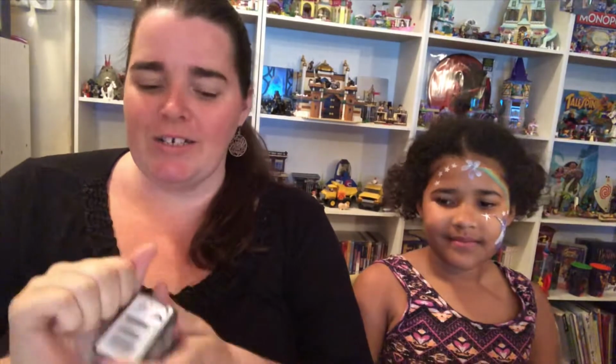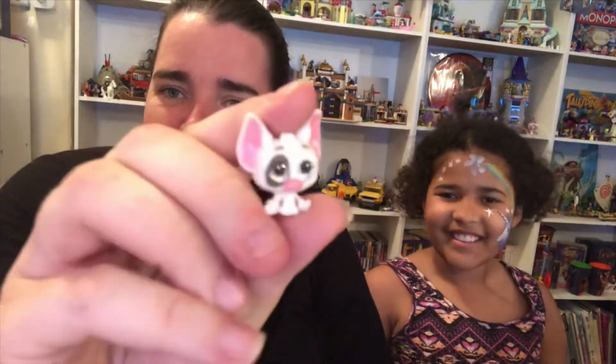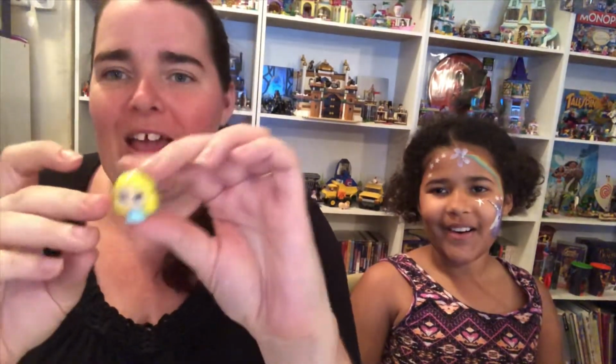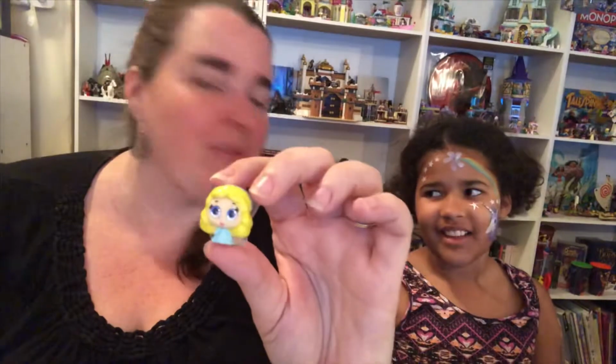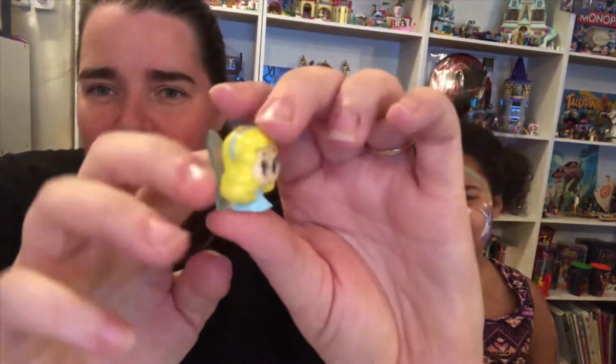Okay, so the first box. Now, we can either get two or three inside, so hopefully get three. Nope, we got two. But, okay, we've got another double. But April will be happy. Yay! Because that means she will get Pua from Moana. He's very cute. Oh, and we got the blue fairy from Tinkerbell. Not Tinkerbell. Peter Pan. Oh, she's very cute with her little wings. Very nice.